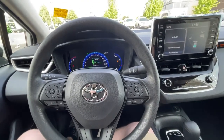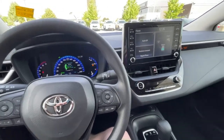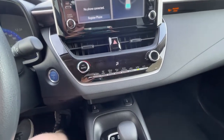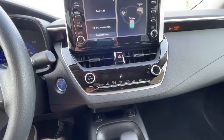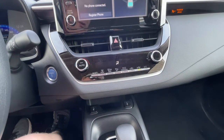So if you drive in the city and you drive a fair amount, this is the car for you to save as much gas as you possibly can. Now as we move over, I'll show you a couple of other different things. You have our blue push button start, tells you it's also a hybrid. All of these hybrids do come with our push button start nowadays, so it's a very nice feature to have with our smart key system.